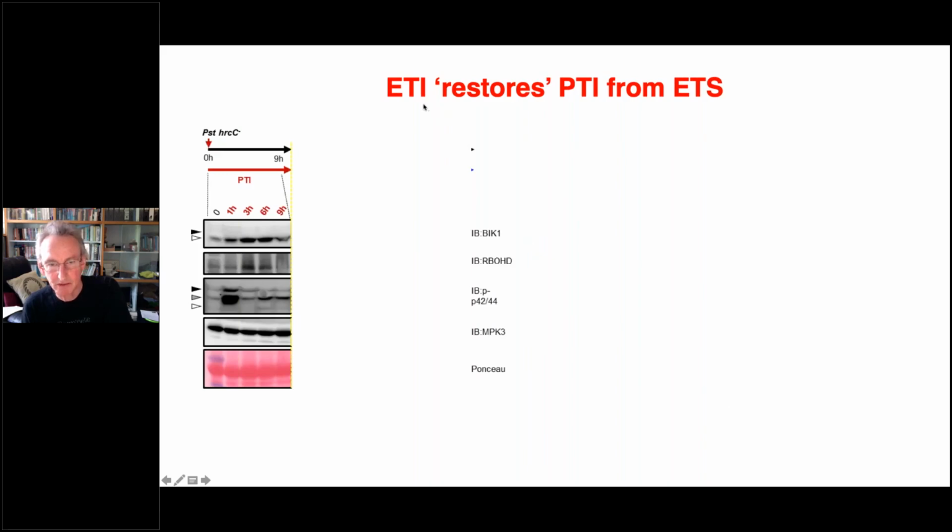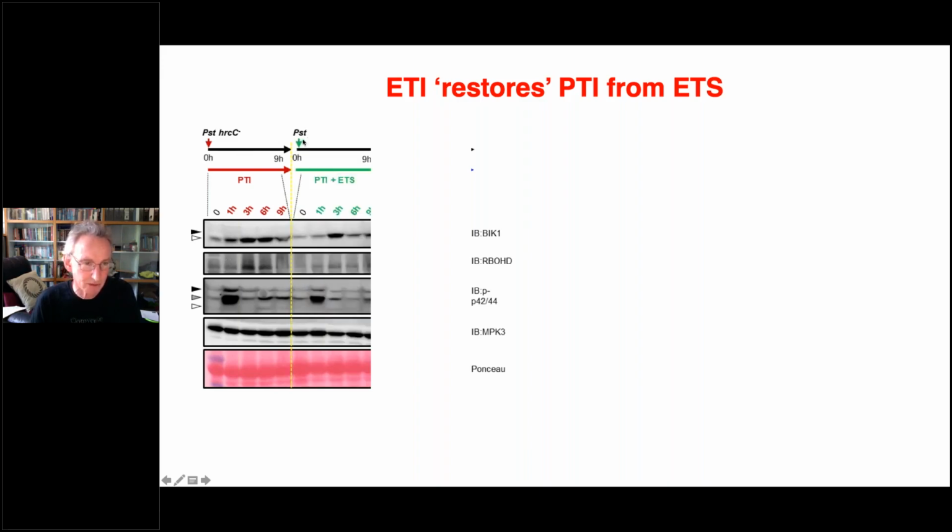And if you do it in the context of an infection with, or infiltration of, bacteria that can deliver effectors, you can see what's going on even more clearly. So we've got immunoblots for BIP1, RBOHD, the phosphorylated form of the MAP kinases and the amount of MAP kinases here. So if you infiltrate the Pseudomonas that can't deliver effectors, that's a HOXC mutant, a type 3 secretion mutant, you see these responses. But if you deliver Pseudomonas that has a type 3 secretion system and delivers a bunch of effectors, this is now PTI plus ETS, you can see these signals are all reduced. And that's because the effectors are attenuating plant defense.